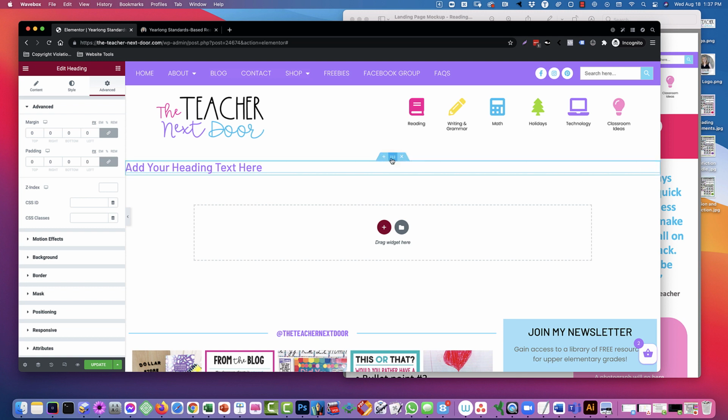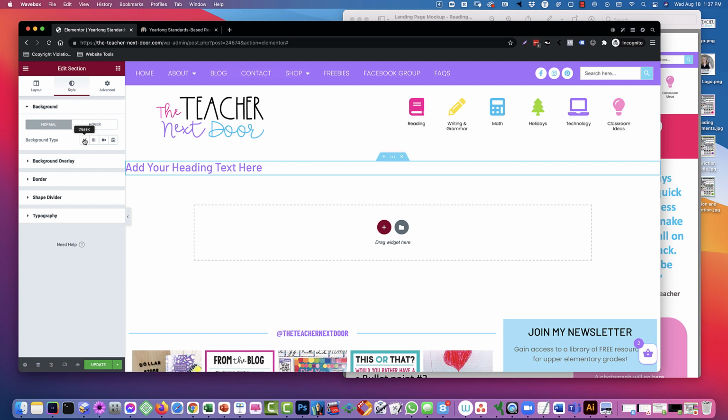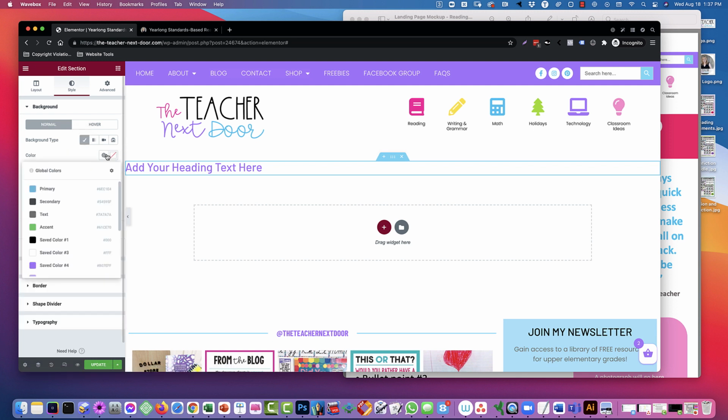All right, so let's start doing a few other things. So let's take this section, and I'm going to do style, and we're going to do background type, and we want to do a color. Now you have these things called global colors, and it makes it super easy to update and change in the future. And I actually want to go ahead and add our hex codes as saved colors.